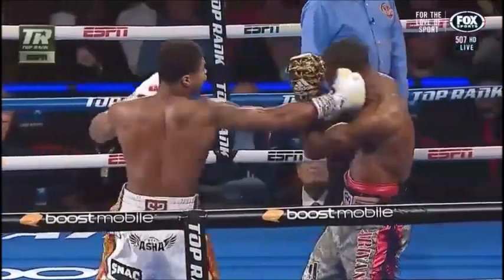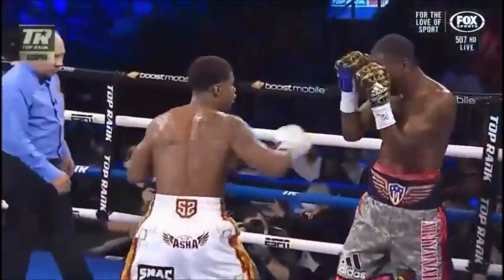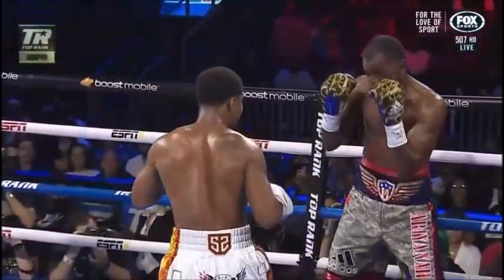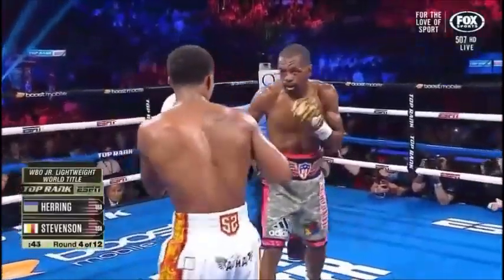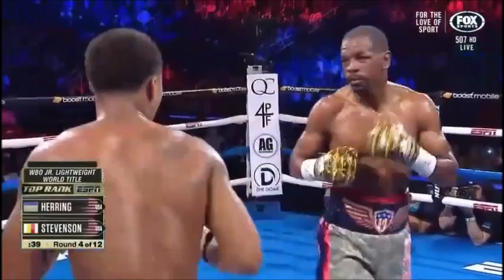Yeah, but see the ring IQ right here? Okay, you want to put the high guard up? Okay, I'm going to come straight down the middle. I'm going to come around the guard. I'm going to hit you everywhere, anywhere I can. And then he drops levels with a nice jab down to the body. Beautiful work by Shakur Stevenson. Tough target to hit, though, is Shakur. Always has been.